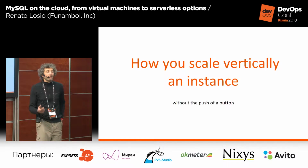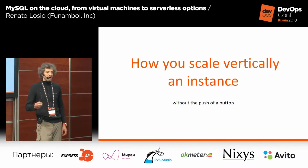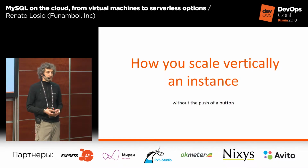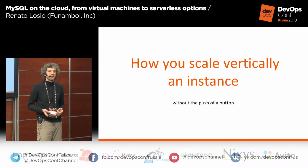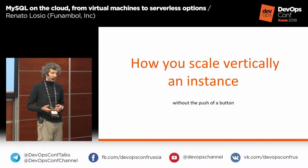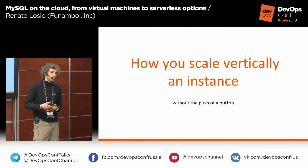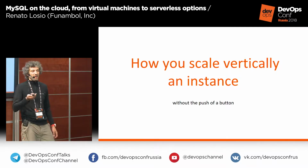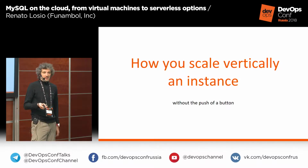So let's think of the very simple case. Let's not even think about sharding or read replicas. I have my little simple web application that has some traffic in certain hours of the day or certain days of the week. I want to scale it up and down according to certain metrics. I'm using, for example, RDS, and I don't want to go to the console or call some command line to change the instance. I simply want it to happen automatically. How can I do that?